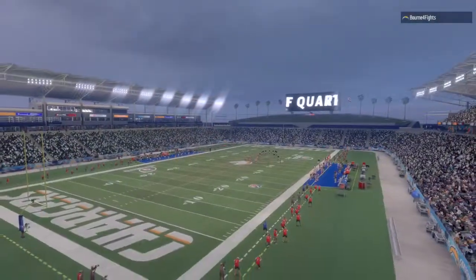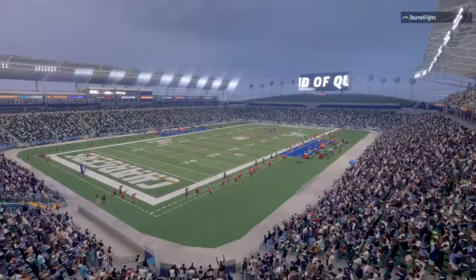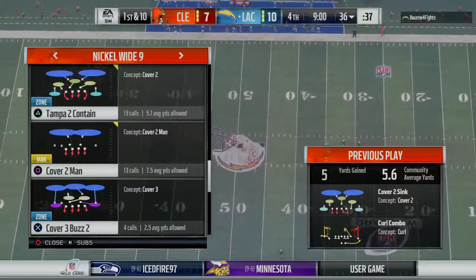Back now at the StubHub Center in Carson. It's been a very hotly contested game to this point. Just a field goal separating these two teams as we get set for the fourth quarter.